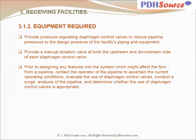Prior to designing any features into the system which might affect the flow from a pipeline, contact the operator of the pipeline to ascertain the current operating conditions. Evaluate the use of diaphragm control valves, conduct a surge analysis of the pipeline, and determine whether the use of diaphragm control valves is appropriate. Provide a meter at the receiving end of the line to measure quantities of fuel received.